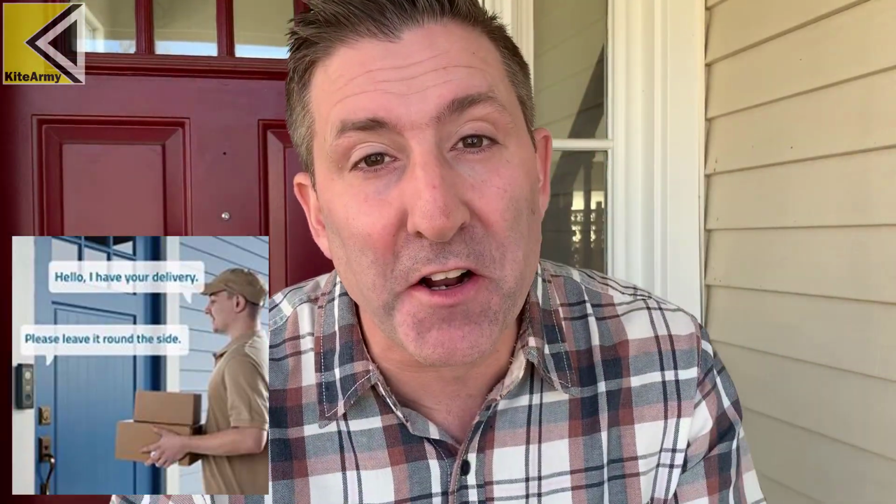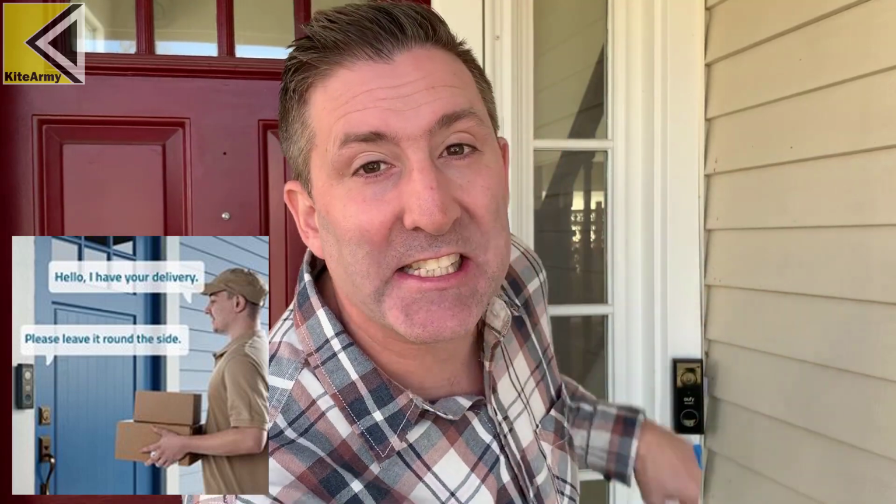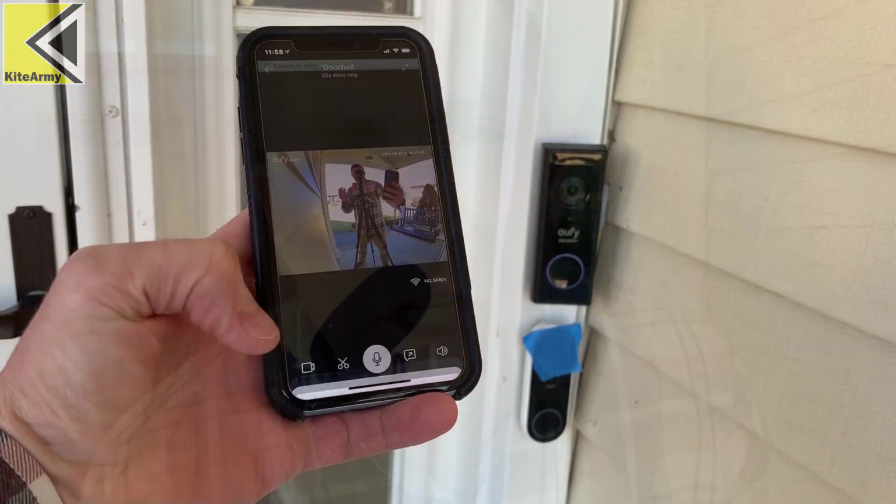So another thing about the EUFY doorbell is it supports two-way conversation, meaning the person at the front door can talk to someone inside on their app from anywhere in the world. It's really cool. It also has pre-recorded messages. Let me show you one.